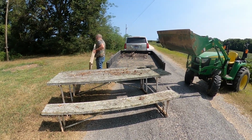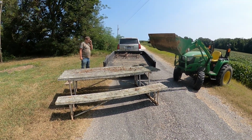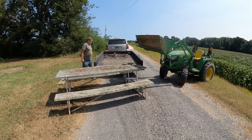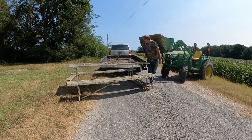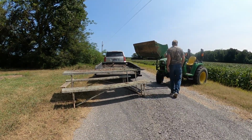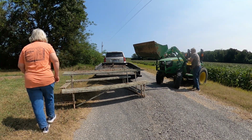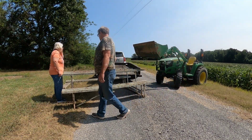we are going to get this loaded up here. I don't know if he's going to pick that up with the tractor. No, I'm going to have to do it by hand. Okay, so I'm going to just put my camera down over here, and we're going to see if we can get this loaded. Now, y'all don't laugh, because it's going to be like a circus act. Okay. This is heavy. I know it's heavy. Just slide it around.